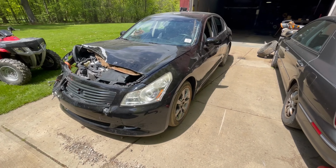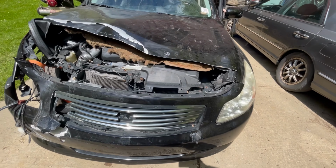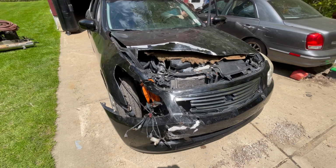She is screaming. I forgot how loud these cars are without the pipes on them.